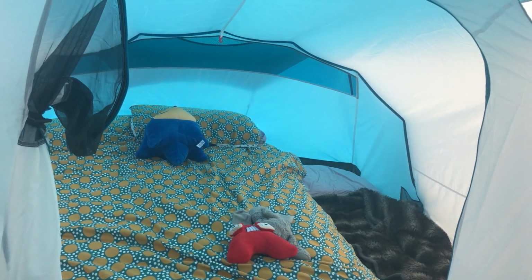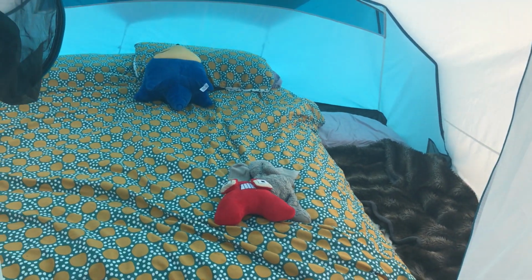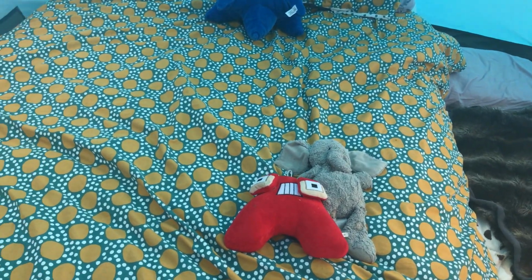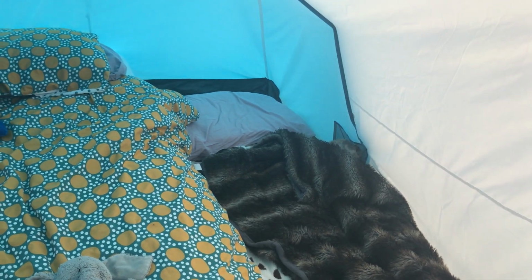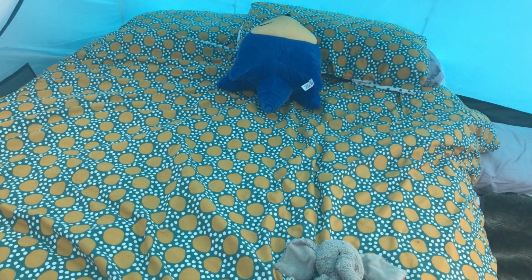So this is the bedroom of the tent. It sleeps 4 people. We've got the grandkids with us this weekend. So we've got a double mattress, and then we've got a single mattress as well. I'm not sure who's going to sleep where. I think Warren's sleeping on the single and me and the kids will sleep in the double.